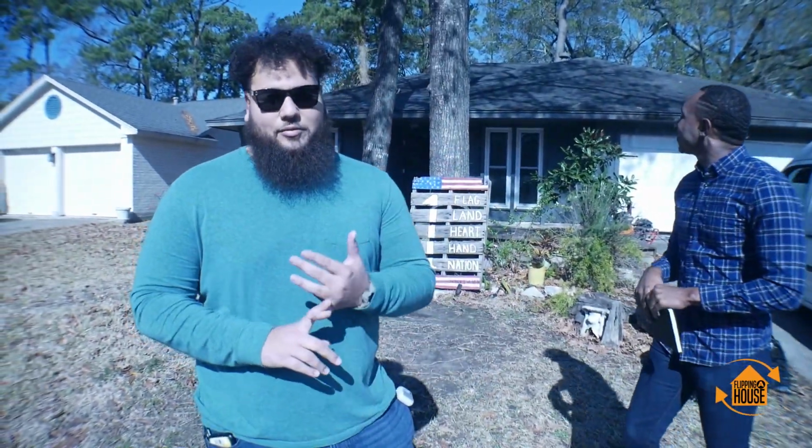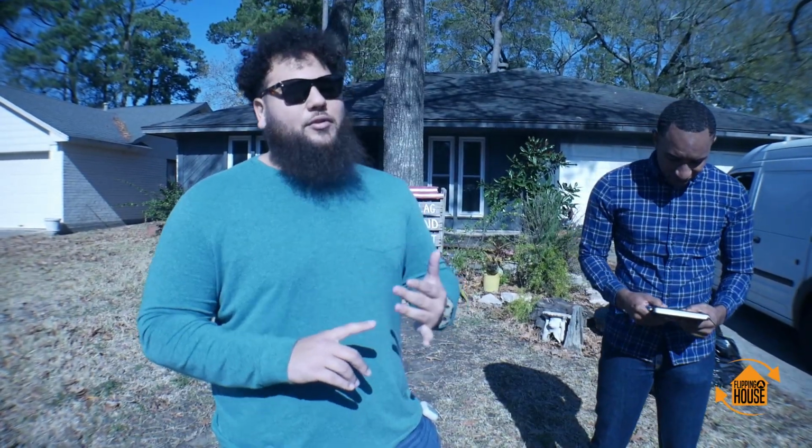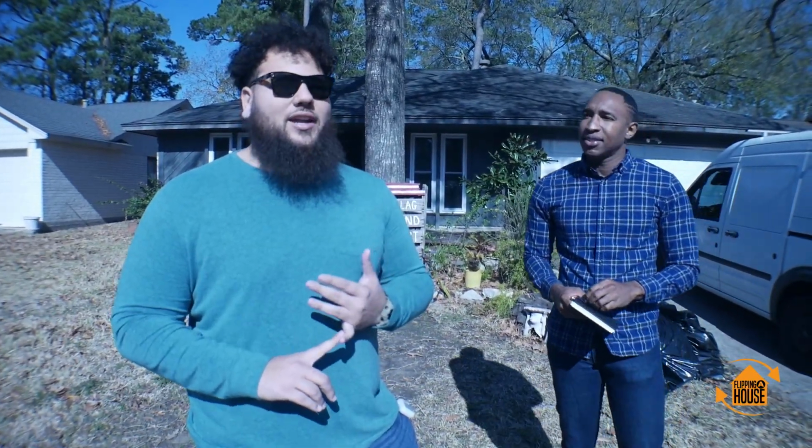Gotcha. And so this is a property, guys, like I said, we're wholetailing, which means we're putting minimal work in and we're just going to relist it as is. A lot of times we like to target just cash investors, but the beautiful thing about wholetailing, if you stay in the right price point, you can actually pick up some traditional buyers as well, and some traditional buyers can actually buy with cash too.